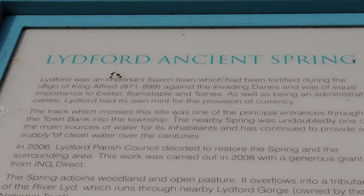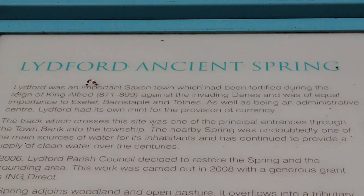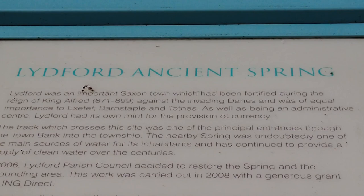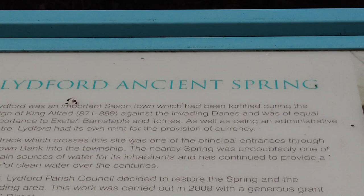The track which crosses this site was one of the principal entrances through the town bank into the township. So there would have been a gap in the bank, which was what we've looked at. The nearby spring was undoubtedly one of the main sources of water for its inhabitants, and continued to provide a supply of clean water over the centuries.